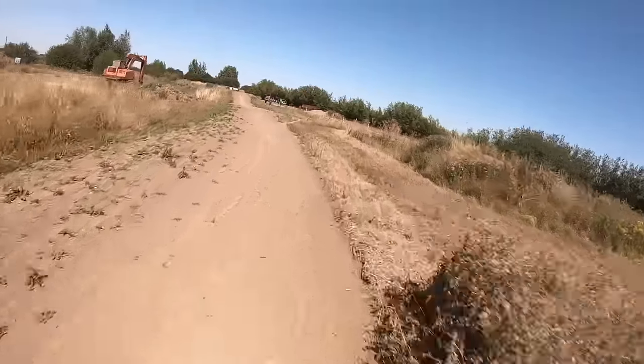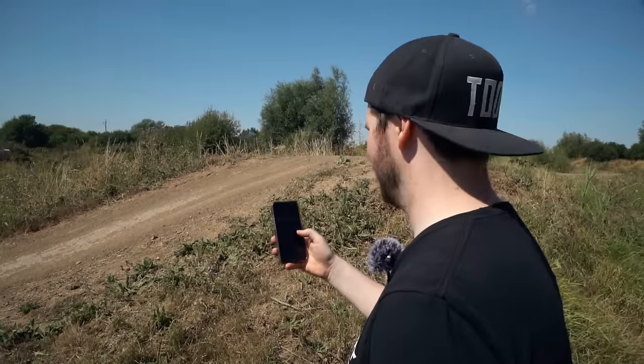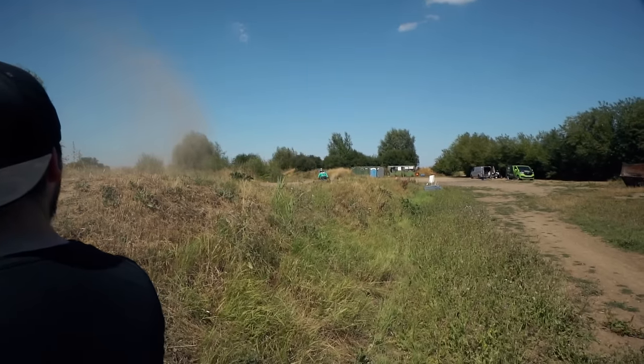But for now, Tom's about to lay down a heater on the 2022 YZ250. There he goes. How good does that sound? That sounds amazing, doesn't it? Stock pipe on that as well, so fair play Yamaha, that's a sweet sounding 250.